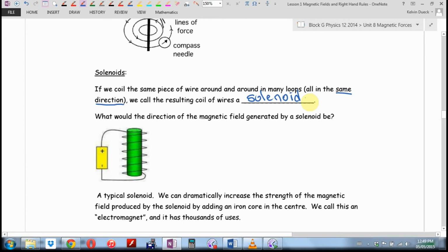And the next question we're going to ask ourselves is, okay, it turns out this also generates a magnetic field, significantly larger. What direction is the magnetic field created by a solenoid? We're going to need another right-hand rule.